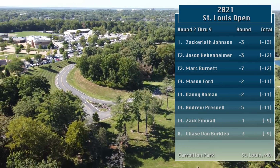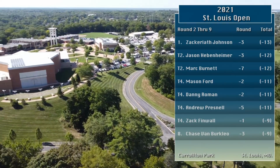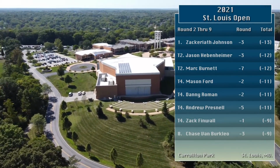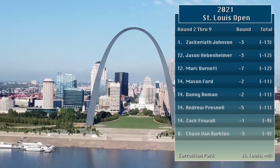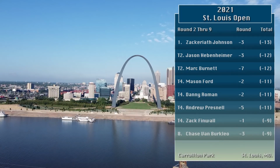So going into the back 9 of the second round, the leaderboard is Zach at 13 under total, Jake and Mark Burnett at 12, a handful at 11, and a handful at 9 under.